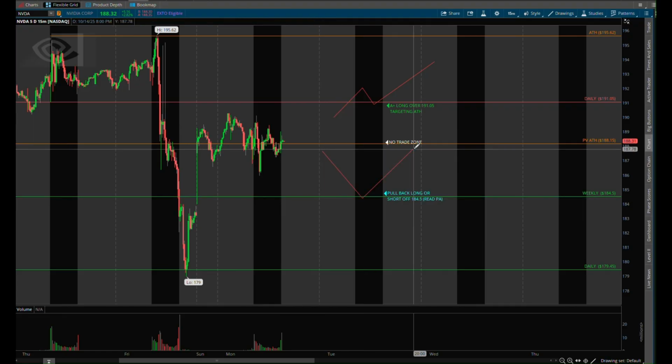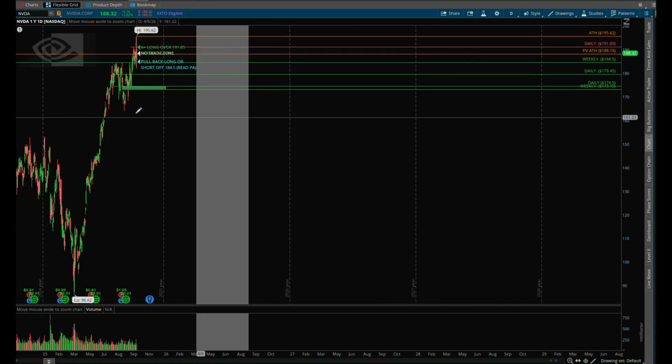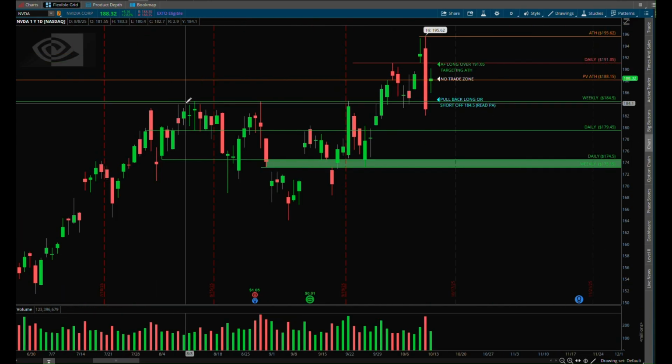It's kind of the same thing with AMD: a pullback long off this weekly level, or a break and retest under this to the downside. Those are 3 clear, high probability setups. Now, I'll zoom out here and break down why. Let's go on the daily. Give me 1 sec. Look at this, right here, right here.